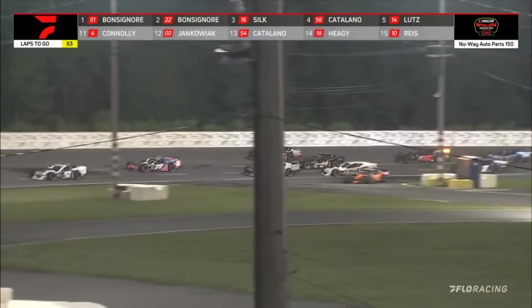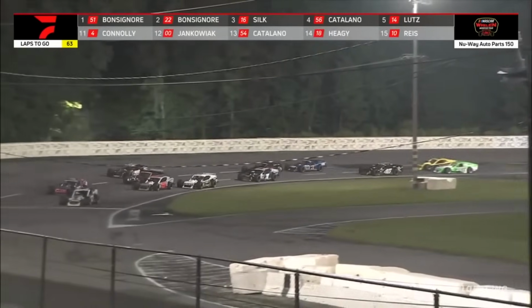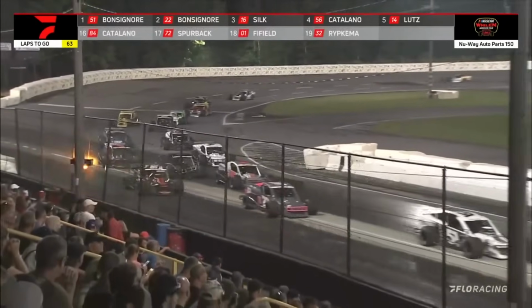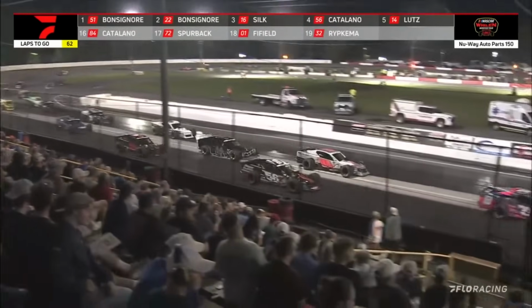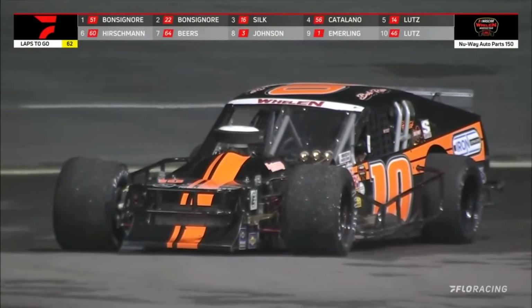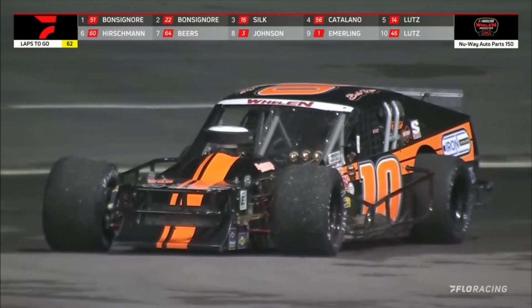But while that's been happening, Kyle Bonsignore tests the waters, and Joey doesn't want to stay out there for long. Some contact was made. Looks like we've got another caution. I think the 10 car, Bob Reese, is stopped at the entrance of pit road, and that's why the caution is out again. A little bit of contact between Ron Silk and the 22 of Kyle Bonsignore.